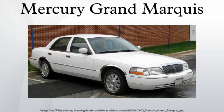In 1979, as the Marquis was redesigned and downsized, the Grand Marquis made its return as the top trim of the full-size Mercury line. Its Ford counterpart was the newly introduced Ford Limited Crown Victoria.